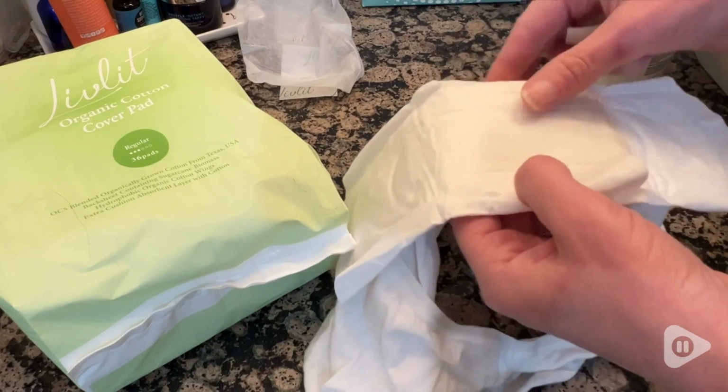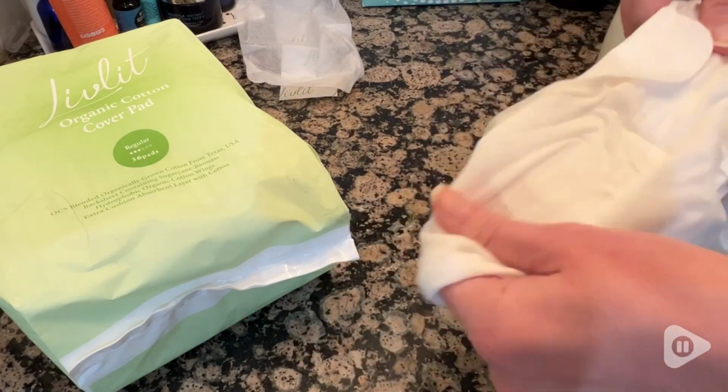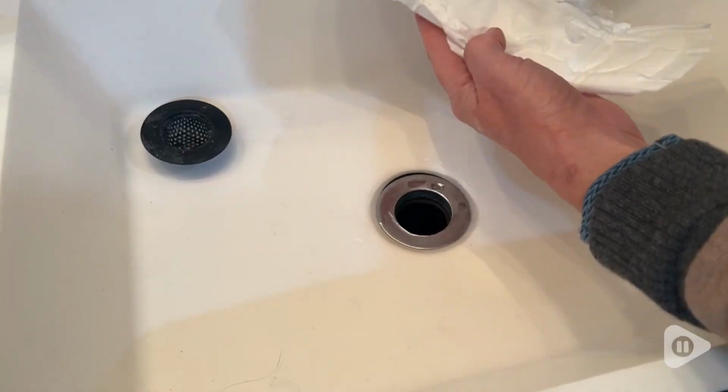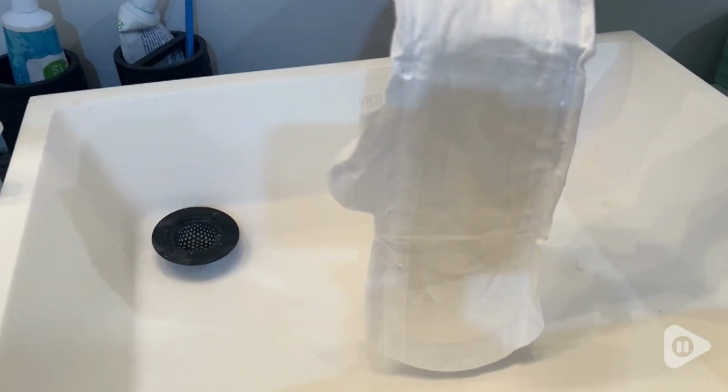I found that I get a lot of rashes and I really don't want to have my daughter go through that. So having the right maxi pads can make all of the difference. These are nice and soft and they just feel really good when you're wearing them.